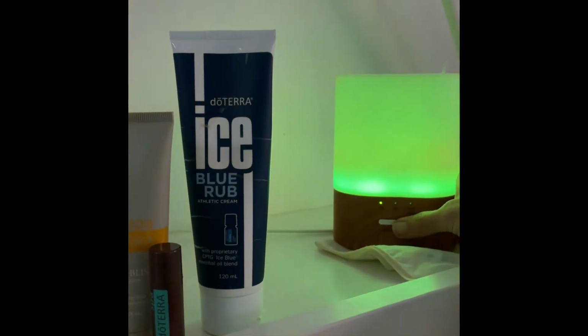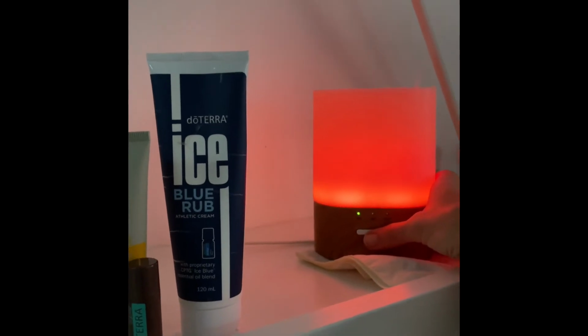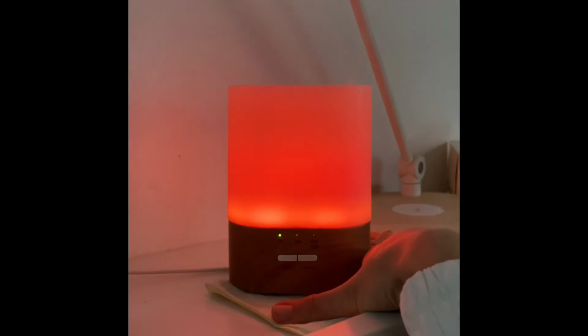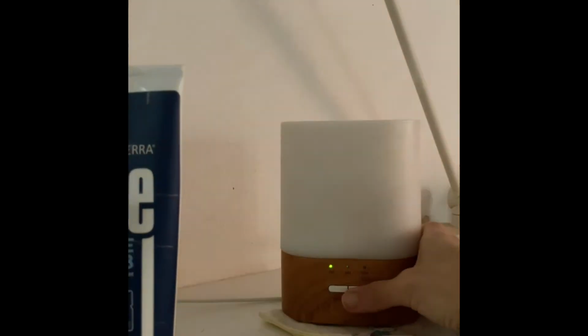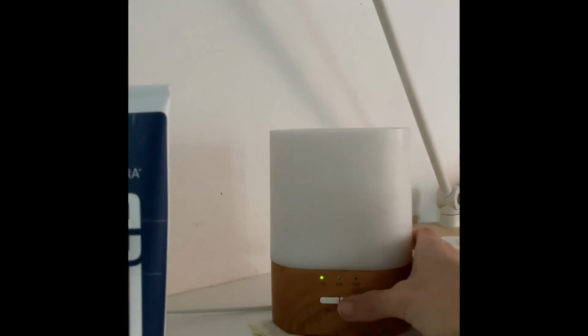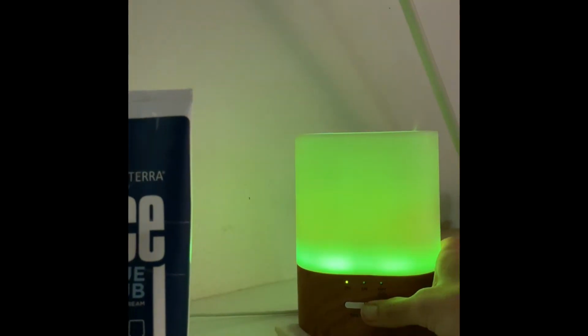So I love putting it onto the nighttime color, so the red, which is really great for supporting your body to actually go to sleep. So with the blue lights, any sort of bright lights, you are less likely to fall asleep as easy because, oh my gosh, I'm not even going to get into that now, but anyway, it does change colors.